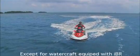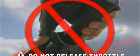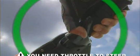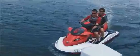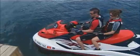Remember, PWCs and other boats do not have brakes. Do not release the throttle when trying to steer away from an object. Remember, you need throttle to steer. A reverse is available on some models. While it is particularly useful when docking, it is not a brake and should not be used as such.